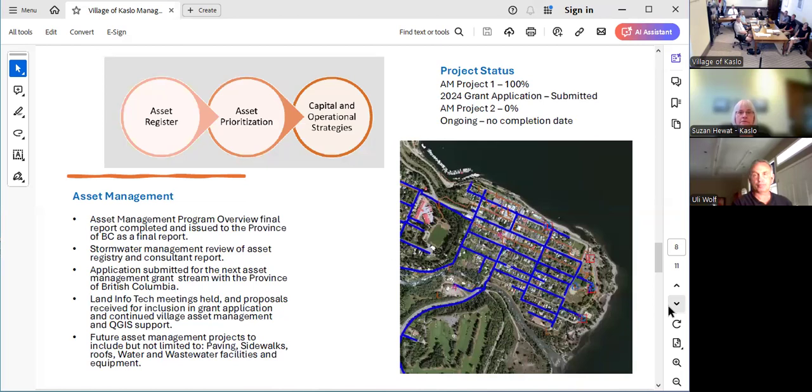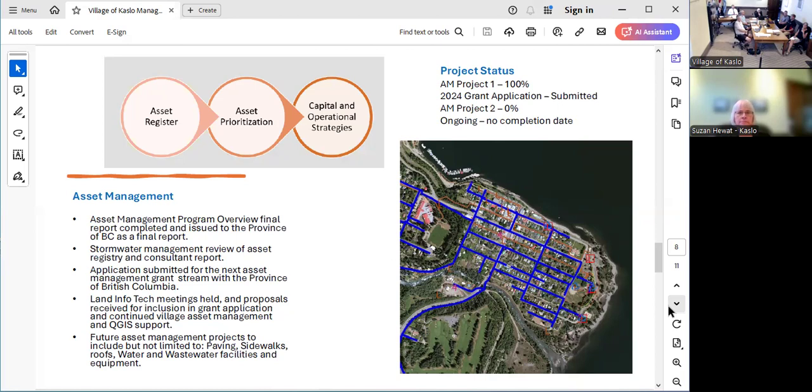Okay, asset management, continuing to work on asset management since the last committee of the whole presentation. I think you actually saw the asset management program overview from a staff report. So I call that asset management project 1 is 100% complete. We have been reviewing stormwater management, asset registry and consultants reports. We've got an application that was approved through council to apply for the next asset management stream, and then there'll be another one in September. So hopefully we're successful in some of these asset management grant applications, and we can keep building on what we've done to date. Land Infotech have been helping us in lots of things.